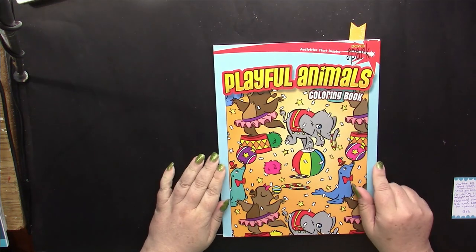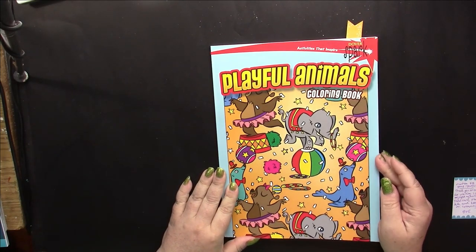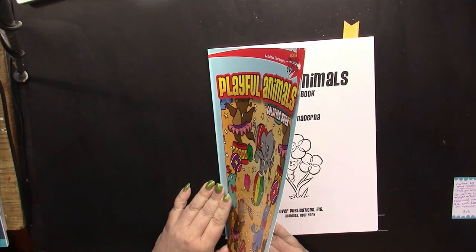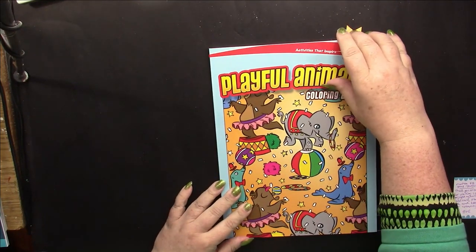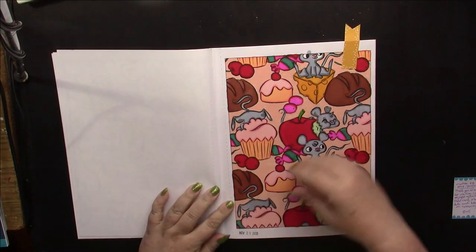This was a Color Your Hoard, and this is a Dover Spark book called Playful Animals by, it's on the title page, Victoria Moderna. This was a lot of fun. I enjoyed doing this one right here.